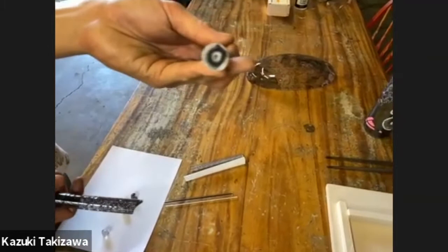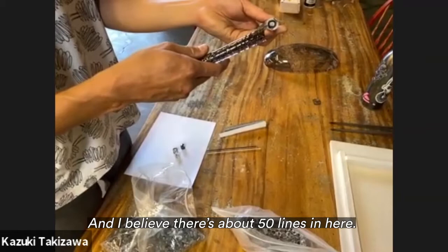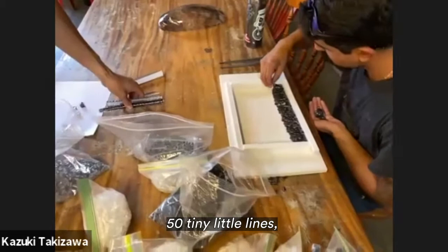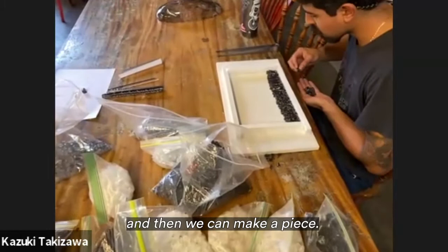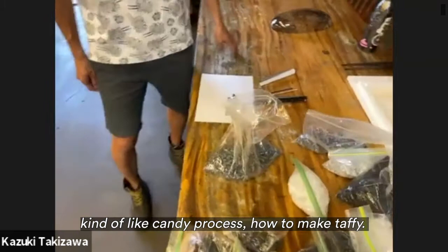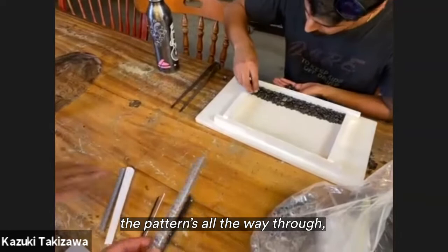And I believe there's about 50 lines in here. So every single one of those marinis has 50 tiny little lines. And that gets assembled together, just like David's doing. And then it gets fused, and then we can make a piece. Kind of reminds me a little bit of that candy process, like how to make coffee. Yeah, definitely. It's like the patterns go all the way through.